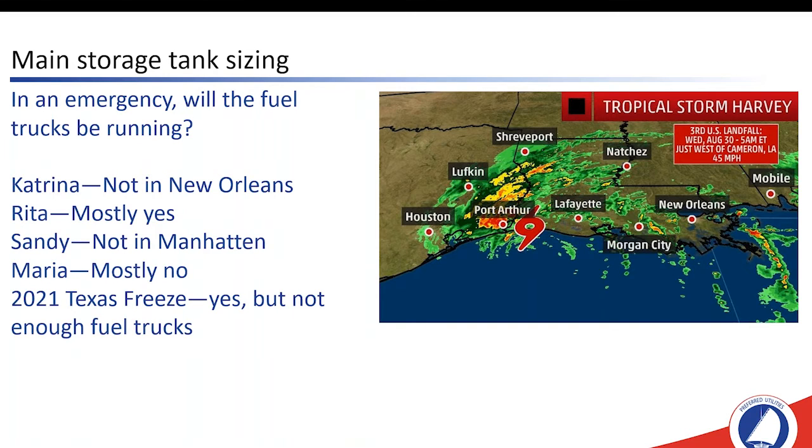Also, you may want to consider what type of emergency you're designing for and what the likelihood is that fuel trucks will be running. I joined Preferred, I think, in 2006, and that was the same year as Hurricanes Katrina and Rita. And in Hurricane Katrina, all the causeways and bridges into New Orleans were damaged by the storm surge, so fuel trucks couldn't get to the gensets in Katrina. Hurricane Rita followed about a month later and primarily hit East Texas, Houston to Beaumont. And Texas was able to clear the roads and keep the fuel trucks running.